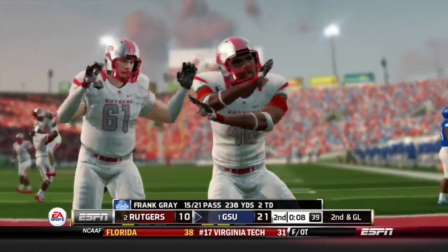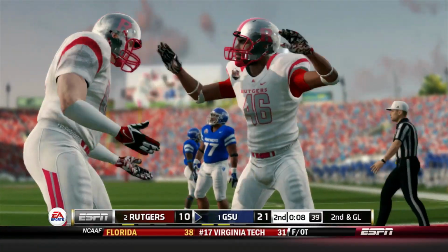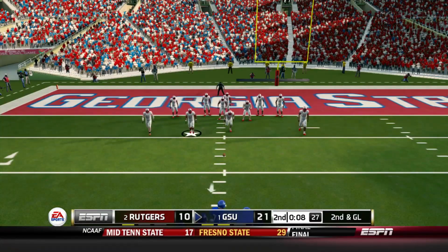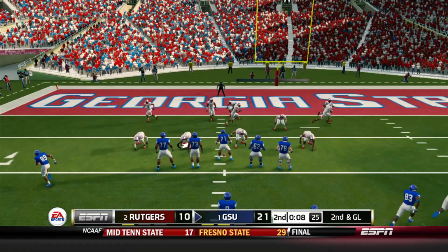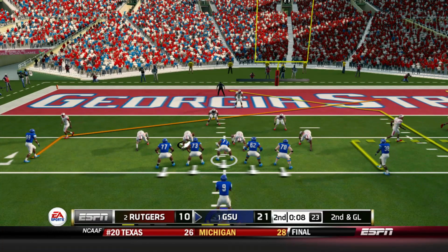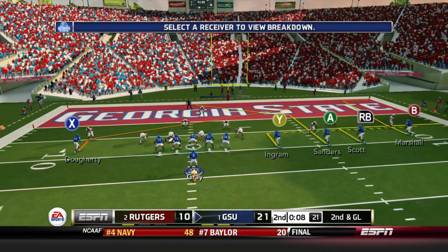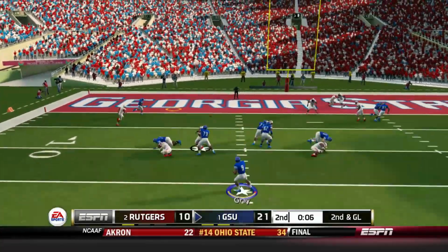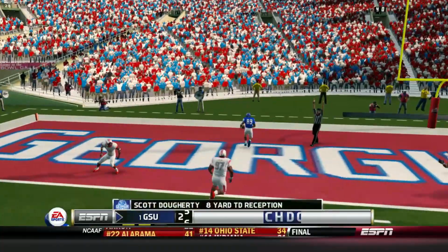Textbook coverage by the defense. That's exactly what you want to do on every single pass play, but it doesn't always happen. They're at the 8. Second down. Empty backfield. Quarterback in the gun. 5 wide receivers. Let it go, and it's caught for the touchdown.